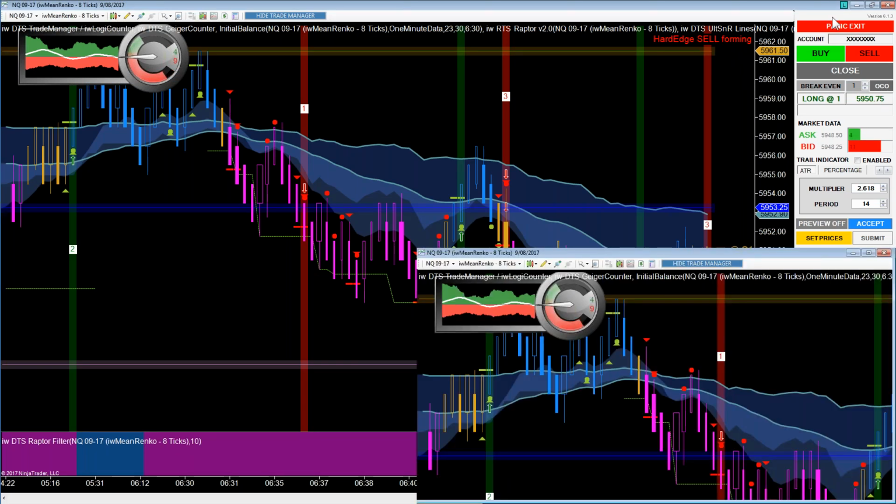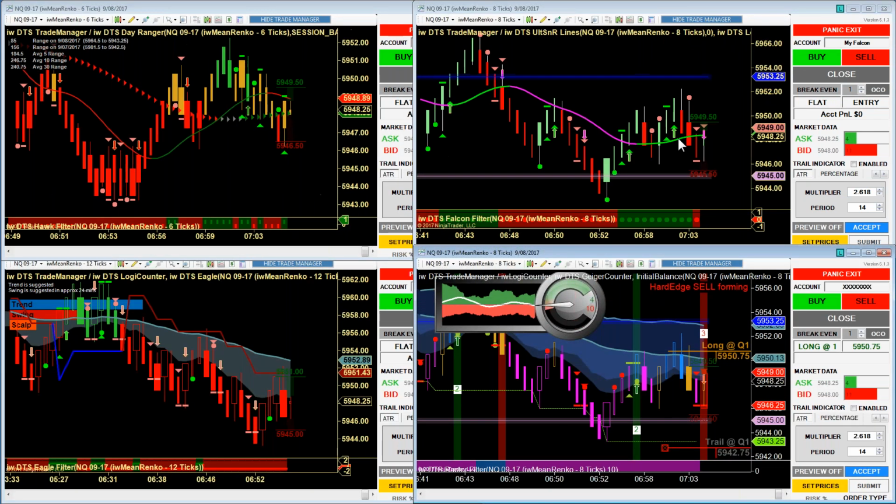You can see the Falcon might actually be working. The Falcon already has a trend change to the upside. That kind of coincided with our number 2 signal here. And we might even be working a late filter entry to the upside, which would be rather bullish. Right now, the Eagle is still the only part of the system that is still bearish.